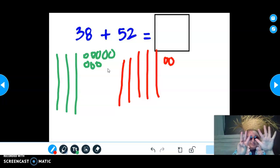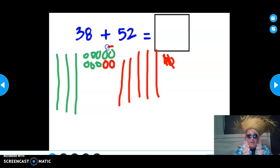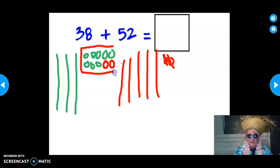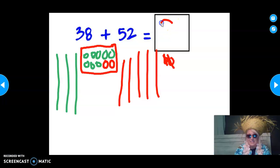So if we have 8 and we add 2 more, 1, 2, it does make a group of 10. So I'm going to cross these ones off and add them over here. And now we see we've made a group of 10. So now we can easily and efficiently skip count by 10 here. 10, 20, 30, 40, 50, 60, 70, 80, 90 is our answer.